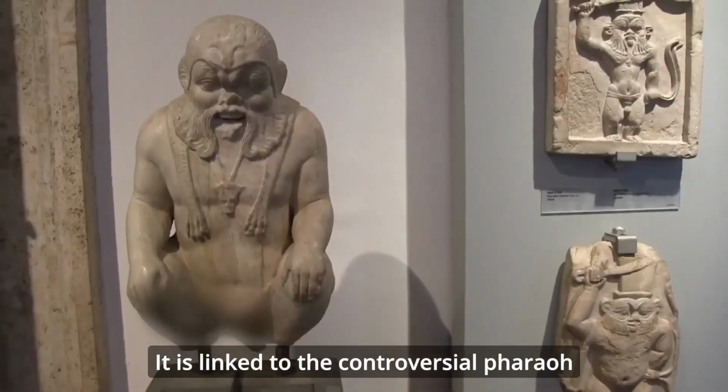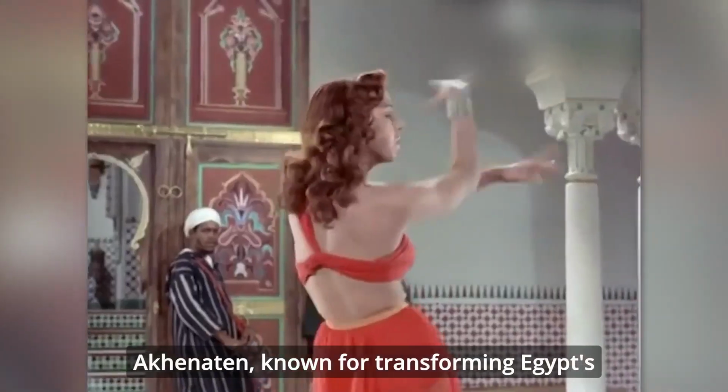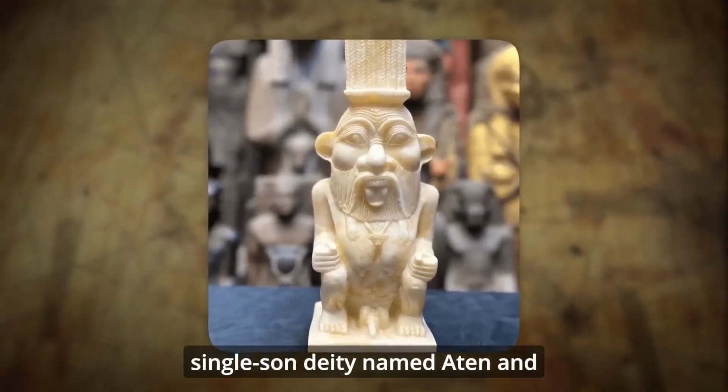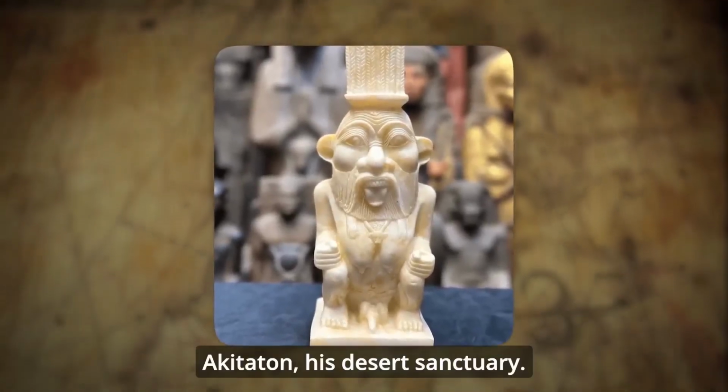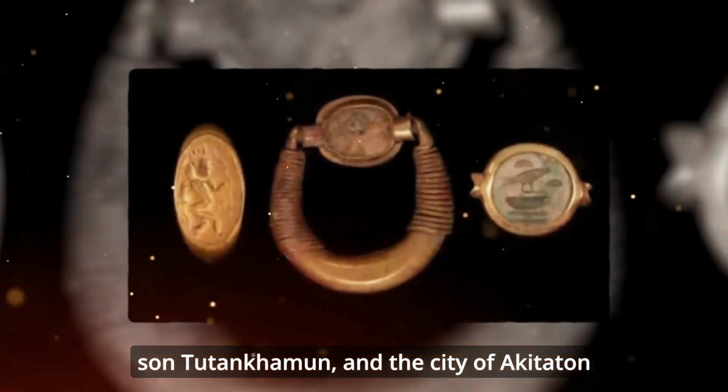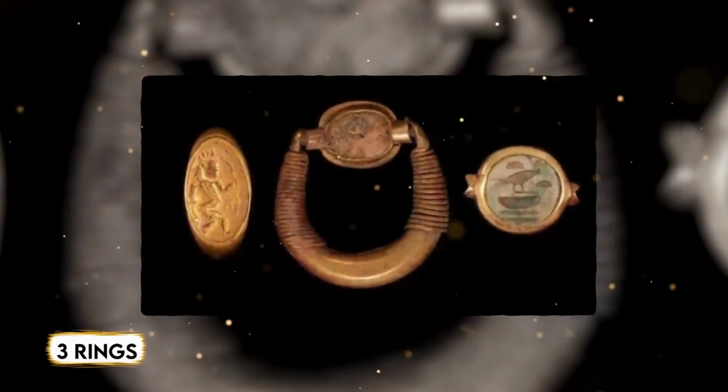It is linked to the controversial pharaoh Akhenaten, known for transforming Egypt's religious beliefs by focusing on a single sun deity named Aten and relocating the capital to Akhetaten, his desert sanctuary. Akhenaten's religious reforms were later reversed by his son Tutankhamun, and the city of Akhetaten was abandoned soon after Akhenaten's death.